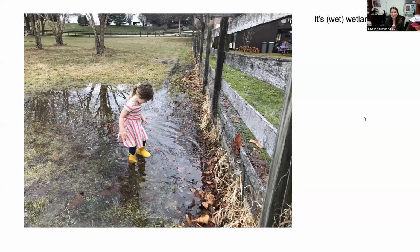Lots of you, I'm sure, have places like this in your yards and your lands and your neighborhoods, where you really get to see where the water goes and where the wetlands are and where they want to be in spring.